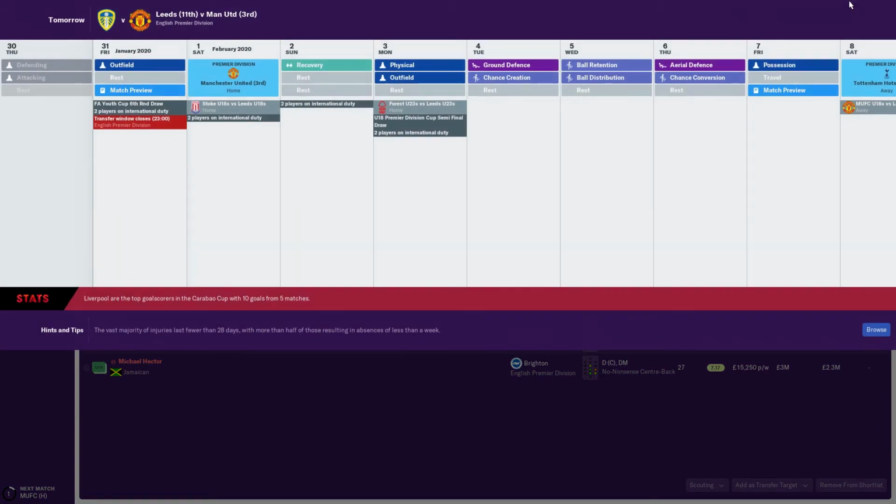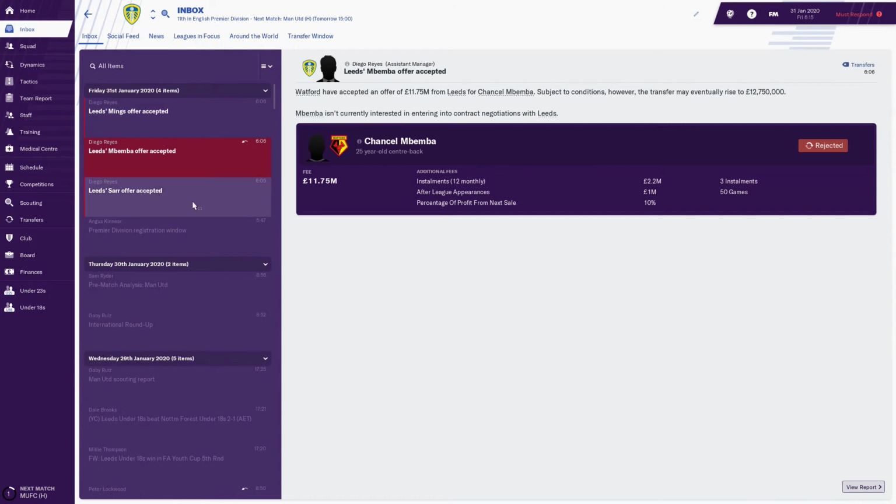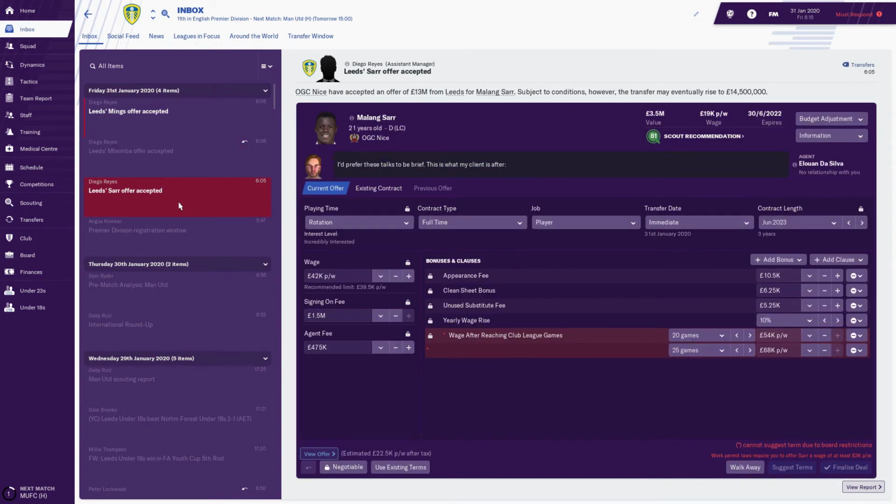We're going to go ahead a little bit here. Now all these offers have been accepted, and Mbemba won't leave. Okay, that makes things a little bit easier. We can't sign Mbemba, so that's unfortunate. Now we've got Sarr and we've got Mings. Now they want a similar wage.